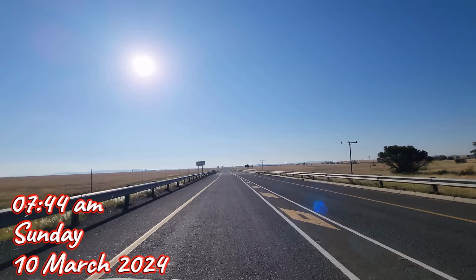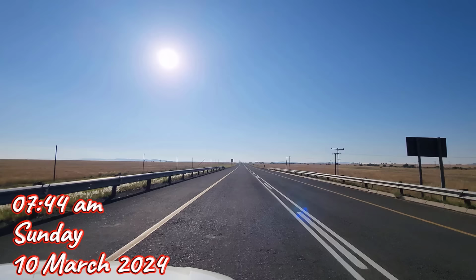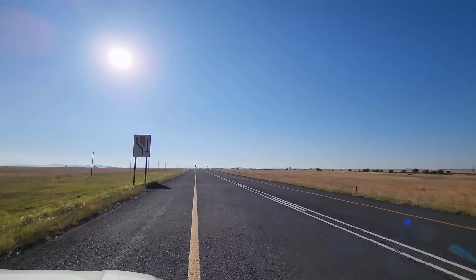You know you're in the Free State when you first cross the Mili River, then the Kurung River. Yes. And I see just now the Sanaspos River. Wow. This road is in fantastic condition, isn't it? No, it's in excellent condition. That is so good to see.